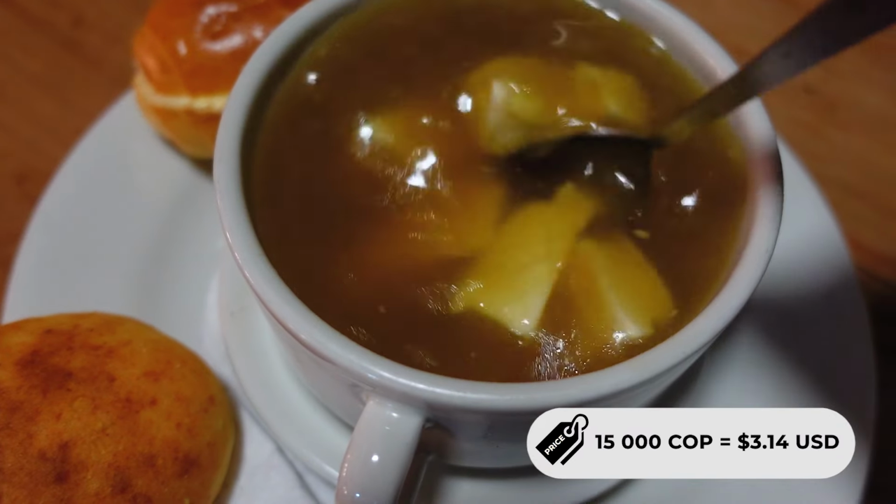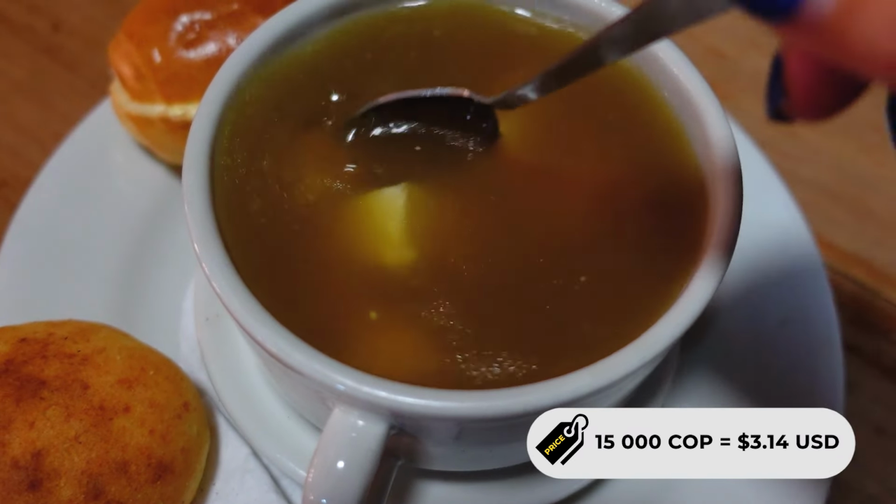It's sweet because literally this water is just hot panela water, agua de panela. This cheese is so good. Oh my goodness. I'm telling you, I don't love breakfast, but I do like cheese for breakfast.